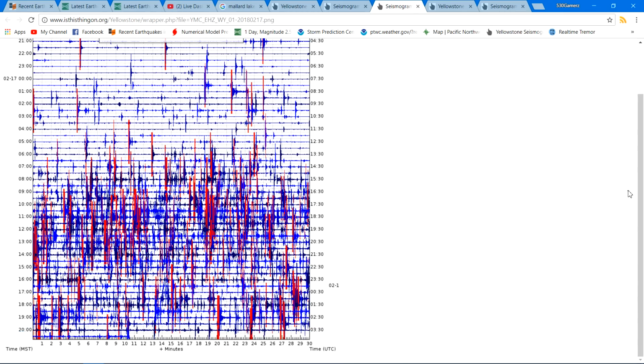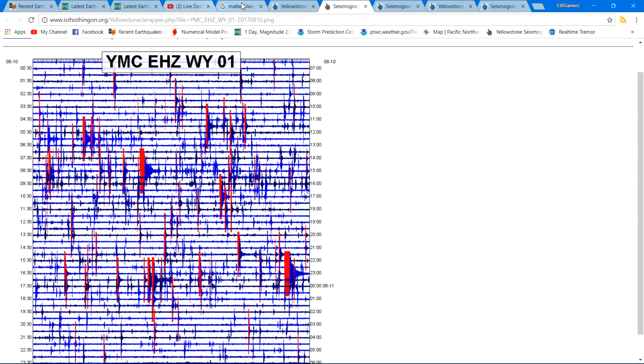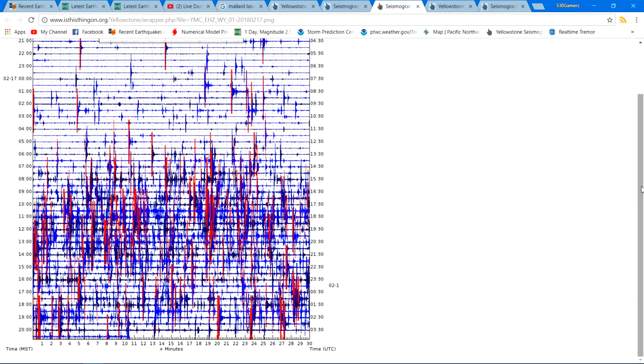This is a current map or seismograph station of today's earthquake swarm in Yellowstone National Park. So not as intense, but like I say, that swarm last year, wow, it lasted for months, and I can't remember how many thousands of earthquakes there were, but there was definitely a lot. But I still haven't seen any cluster like I'm seeing today. So we'll see where it goes. We'll see if these magnitudes get any larger.